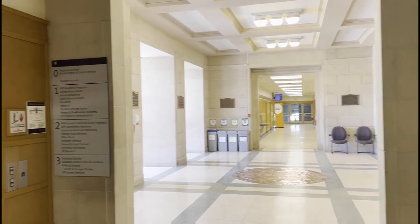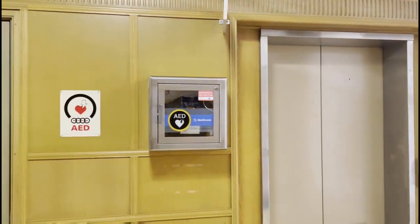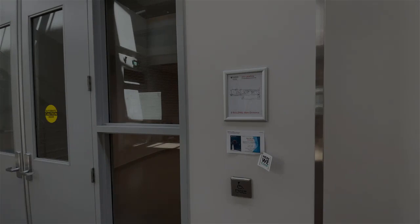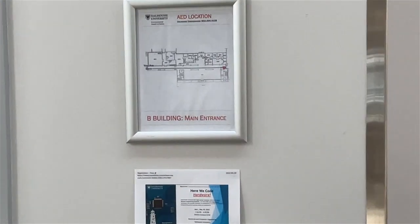AEDs are typically located in lobbies or atriums across campuses and are also carried by Dalhousie security. Buildings with an AED will have signs to help you locate the AED. This information can also be found on the EH&S office MyDal site.